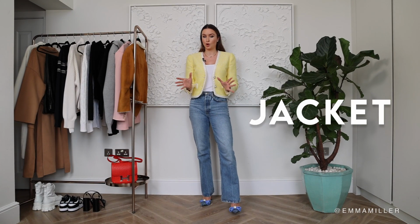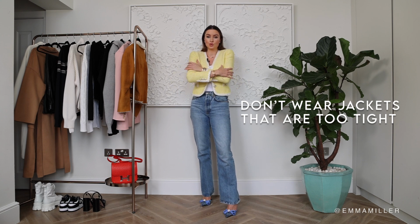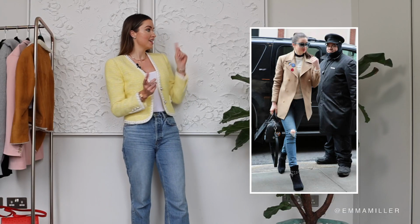The next important point is finding the right jacket or coat for your size. When the weather turns colder, you want to layer up, you want to put some maybe cashmere or some crew neck jumpers underneath your coat. And what you don't want is for the coat to look too tight, too small, because it just makes the whole look more cheap. I made this mistake.